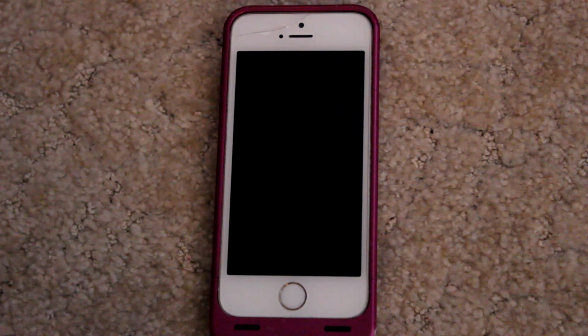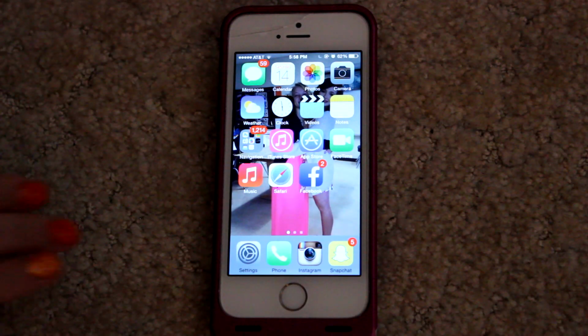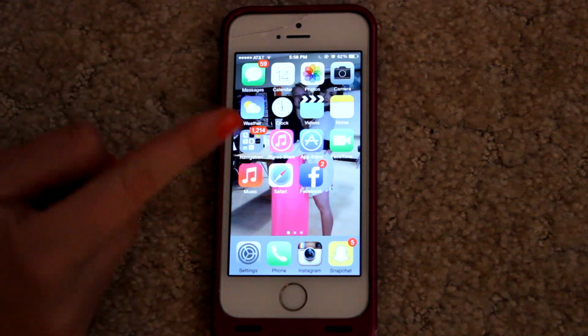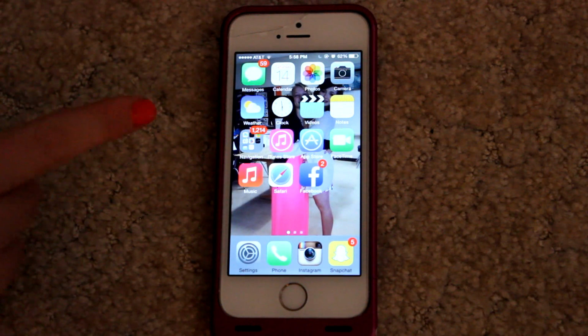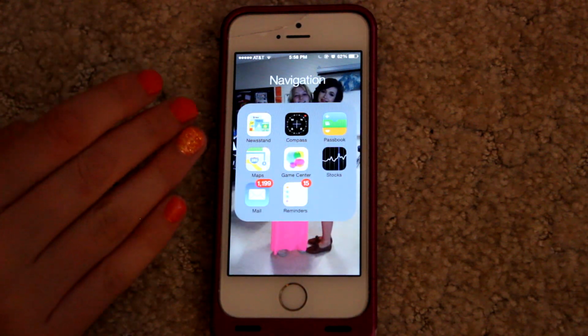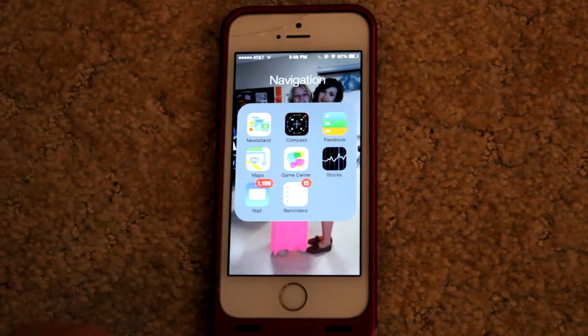I am first gonna start off with unlocking my phone. The first page of my phone is pretty basic. I have my messages, the calendar, photos, camera, weather, clock, videos, notes. And here I have stuff that I don't really use. The only thing I really use in this folder is mail, which I rarely even check.